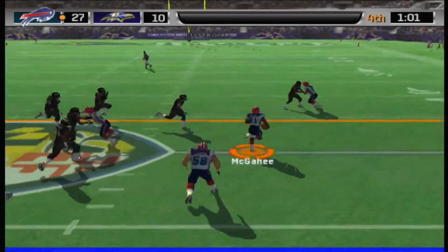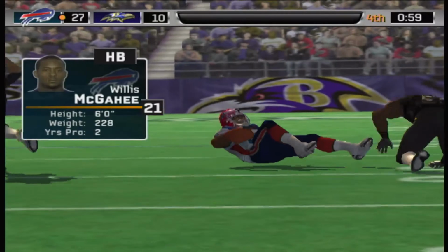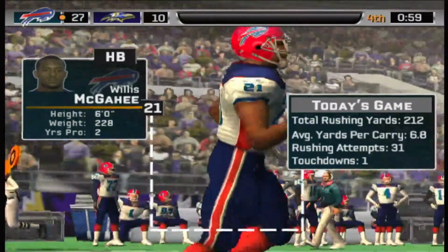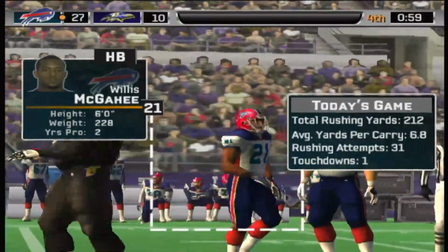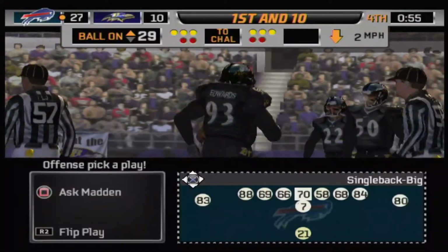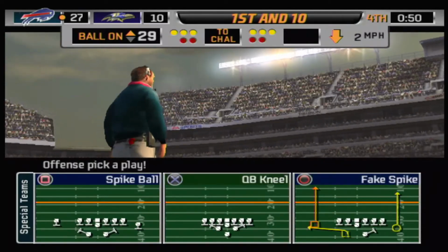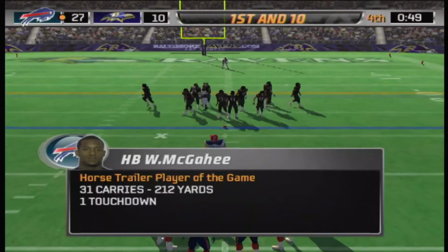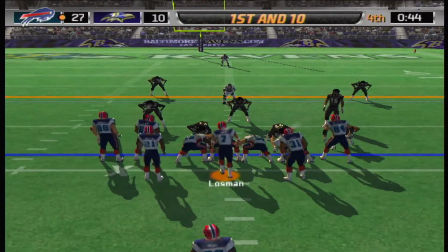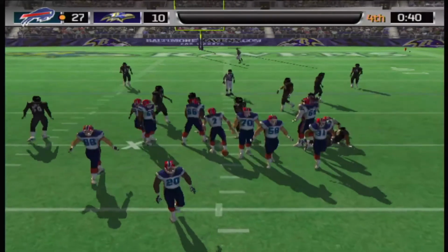Hand off to the tailback. The 40. Finally make the tackle at the 29-yard line. Big game there. 26 on second down. They're in field goal range. Willis McGahee is our winner of today's Horse Trailer Award. Baltimore using three linebackers. He'll take a knee.